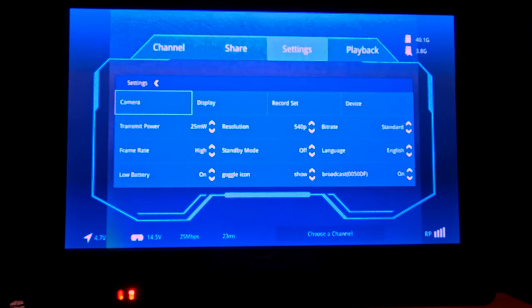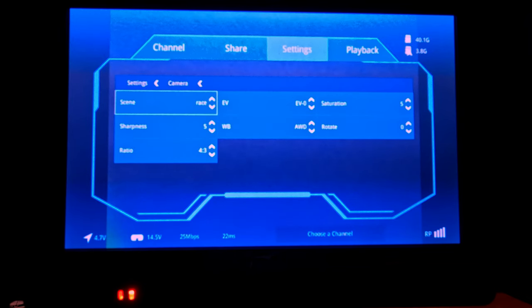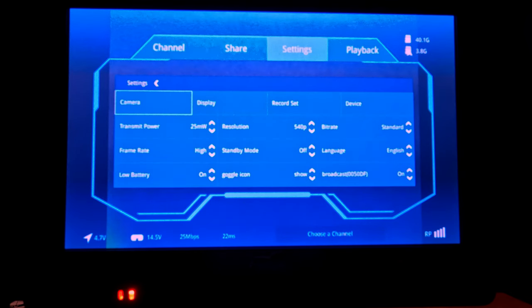In settings, if we go to camera, now scene is automatically set to race as soon as you switch to race mode, and the ratio is automatically switched to 4:3. You can change those two settings if you wish. Now if we go back, we have now a resolution set to 540p, that cannot be changed, as well as frame rate and bitrate, they cannot be changed. So frame rate will be high and bitrate will be standard all the time.